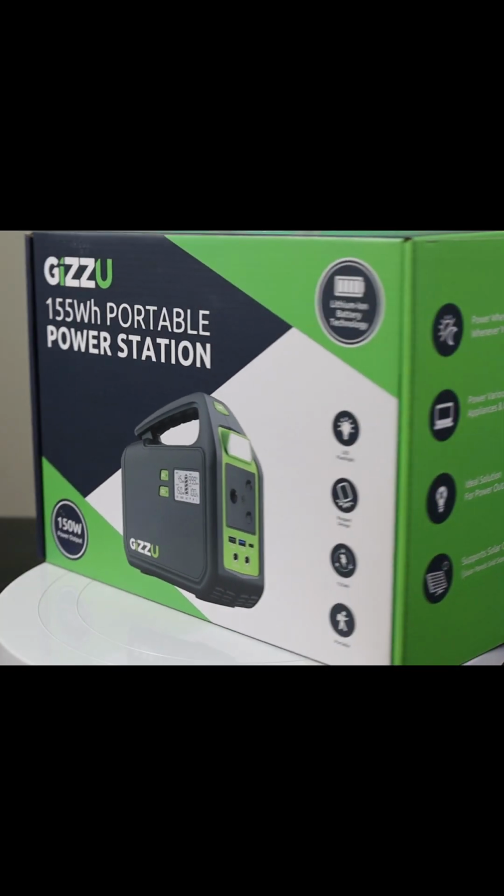Like I was saying, this is the Gizzu GPS 150. The power station has a capacity of 155 watt hours or 42,000 milliamp hours. It can be charged using not only the power from Eskom's grid, but via your car or even solar.